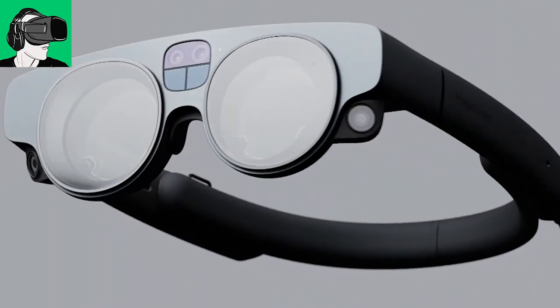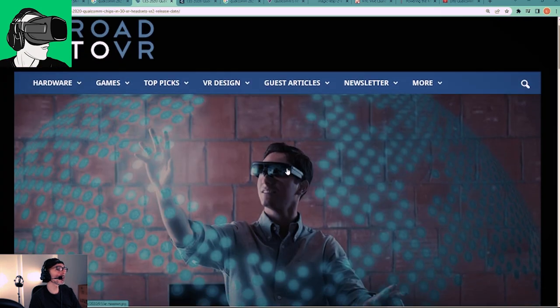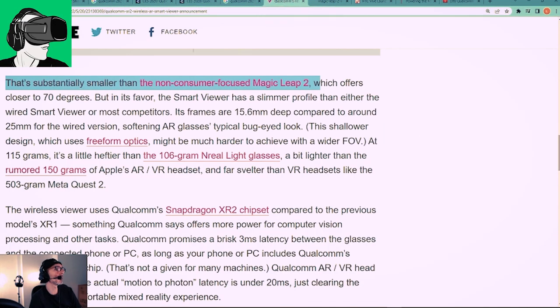Where is it? It's here somewhere. Here we go. So Snapdragon partnered with all these various different partners here, including Vuzix, Google Glass, RealMax, Shadow, Rogue Kids, HTC Vive, Lenovo, Xiaomi, and RealWear as well. A whole bunch of other people are partnering, developing various different things using the Qualcomm templates and designs when they release them, and also the chipset and camera hardware and all these different things.